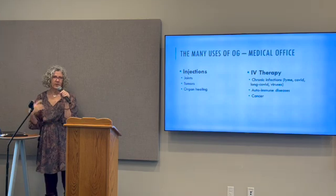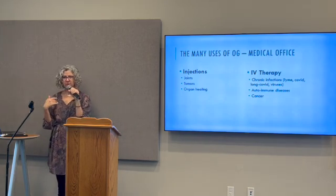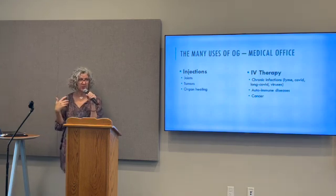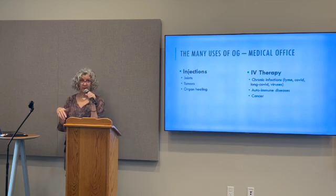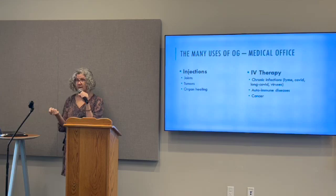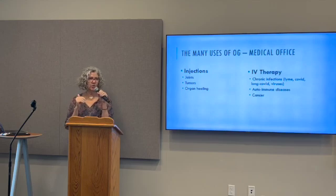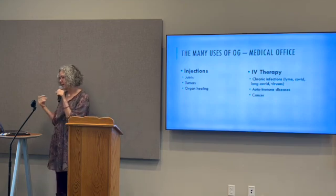Okay, let's talk about use in the medical office. In my office, I can do joint injections. You might know about Prolozone, joint injections using ozone gas. Well, we can also use OG as part of the injection, into the joints. Right now they're saying only into the joints, so not for trigger points, where we can use Prolozone for trigger point muscle things, which works well for that.